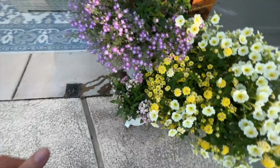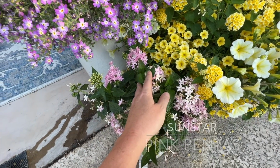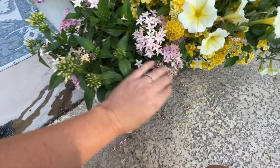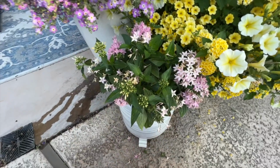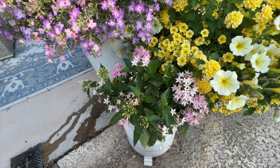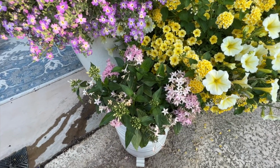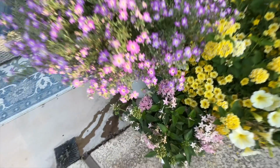Then right here, this one is suffering a little bit in the heat. This is Sunstar Pink Pentas. You can see it's fine, and there are pretty ones back there, but when it gets really hot, over triple digits, I can tell these flowers are not as happy. That's okay. It's supposed to mimic a hydrangea for hot areas, and I think it does that. But it's a little stressed out in this area, and it might be because I put it in too small of a pot.